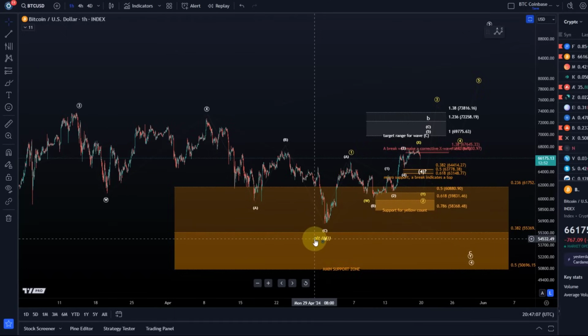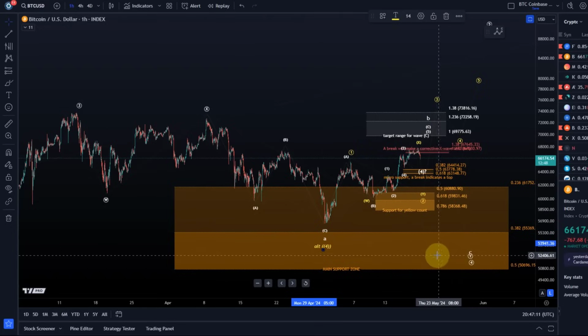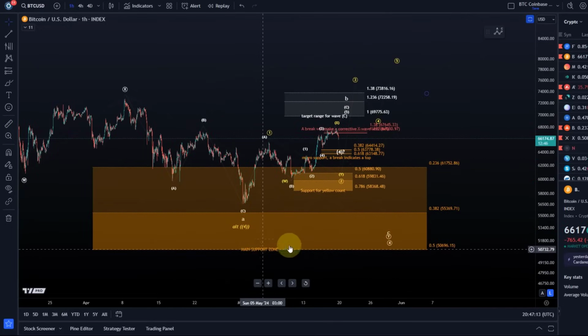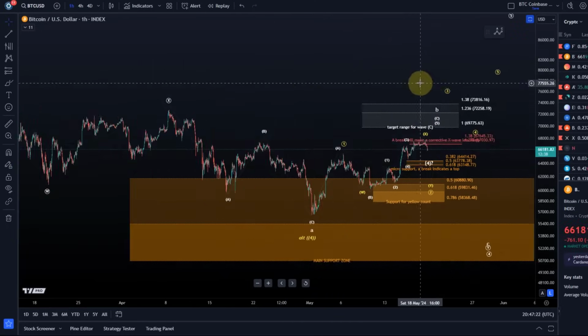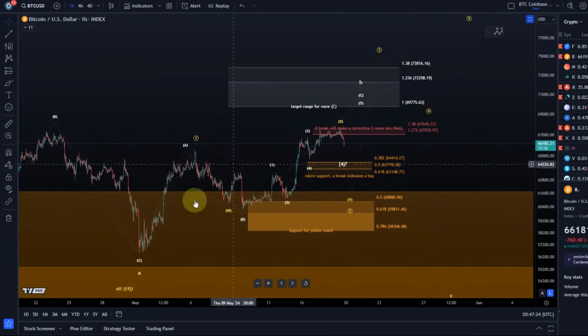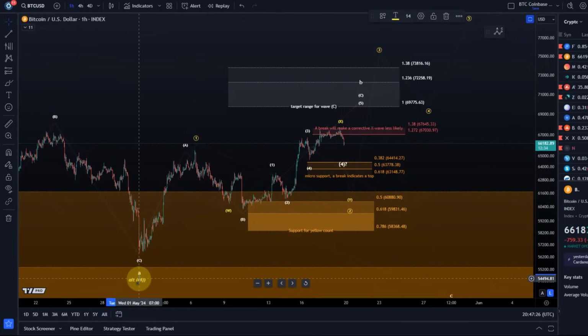It is possible that the correction finished here on the 1st of May. It is possible we get one more low. But as long as the main support zone is holding at 50,700, we should see further trend continuation to the upside in an overall bullish scenario. It is possible that in the yellow count, an overall correction finished in wave 4. This here was a wave 1, and we're now in the wave 2.